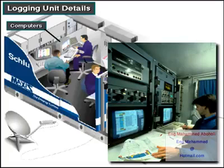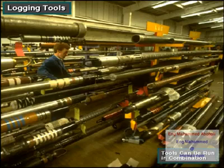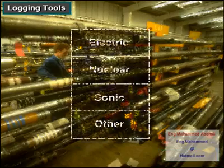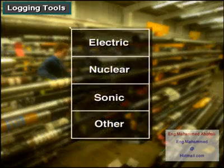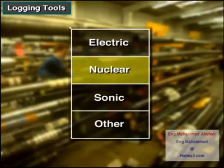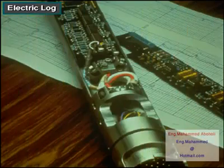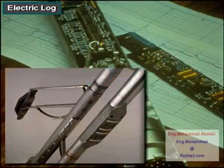through the conductive wireline. The well owner can choose from many types of logging tools. Plus, the owner can run some of the tools in combination. Logging companies group logging tools into four broad areas: electric, nuclear, sonic, and other. Electric logging tools measure and record certain electrical properties of the formation.